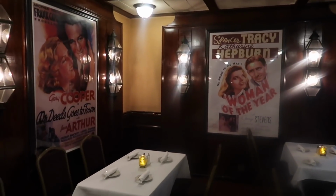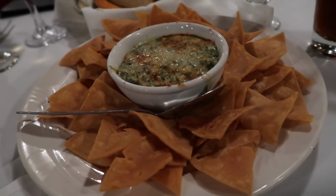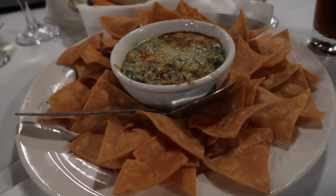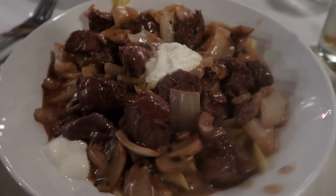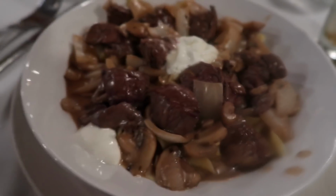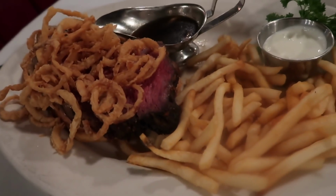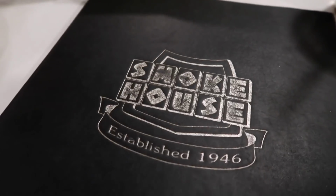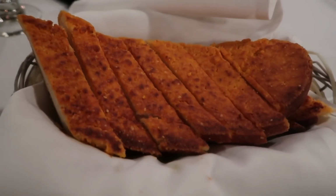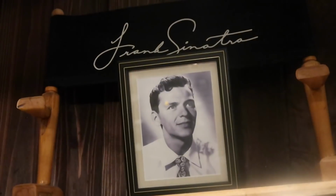I really like the theming with the booths and the posters on the side of the wall and everything. And I end up getting something I don't think I've ever eaten at a restaurant. Beef stroganoff. I've had the frozen version, but I never had a real version of beef stroganoff. It was pretty good. What'd you end up having? I got the Smokehouse prime rib sandwich that they're famous for. If you come, you have to get the full order of the garlic cheesy bread. They're famous for it. It's so good. They do not go light on the cheese. Nope. Oh, it's so good.